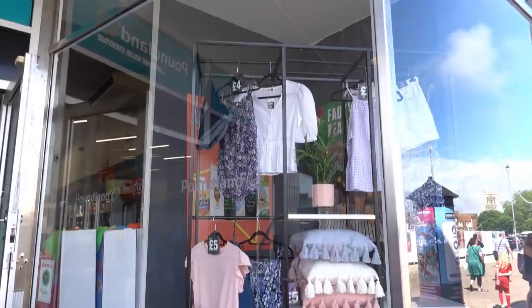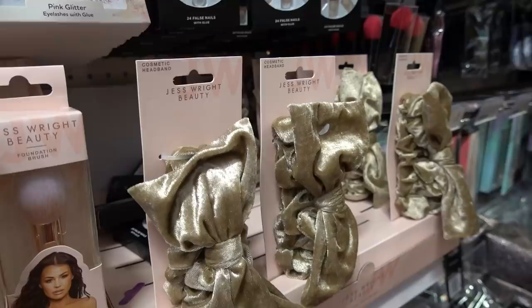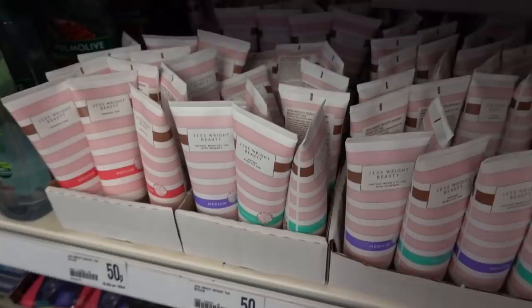Now at Poundland, and it looks like they have some really nice stuff in store. So we have a trolley and we're ready to go inside. If you want to treat yourself to a foot mask, they have so many in here to choose from. They have a charcoal one, coconut water, tea tree and peppermint. They have some new products from Jess Rye. They have these gold headbands which look absolutely stunning. They also have a selection of makeup brushes and eyelashes. Also by Jess Rye, they have instant and gradual tan, and these are only 50p each.